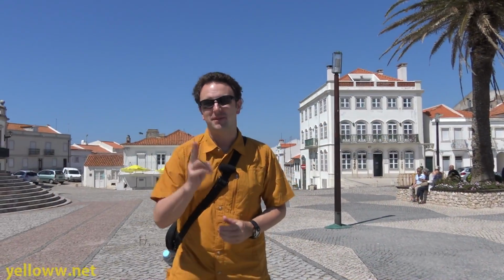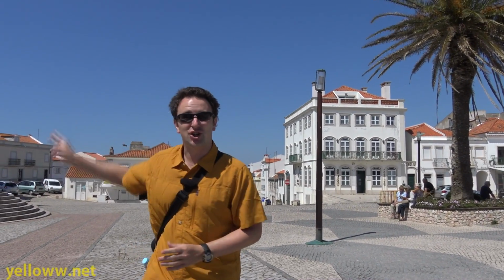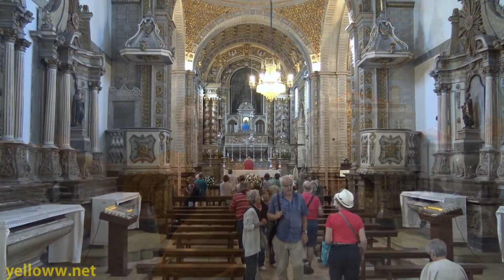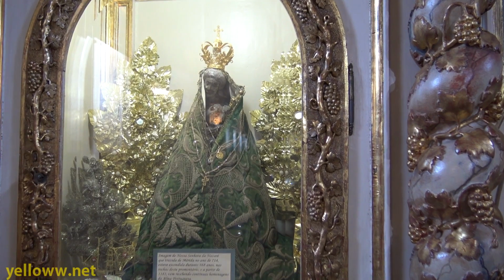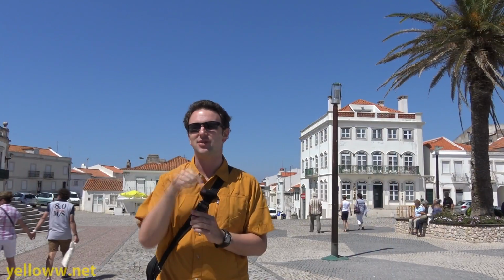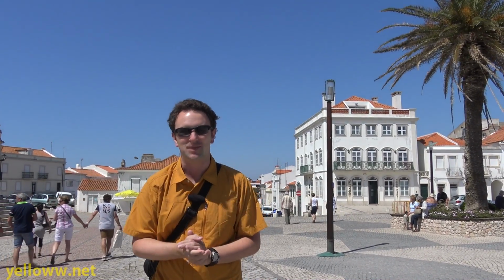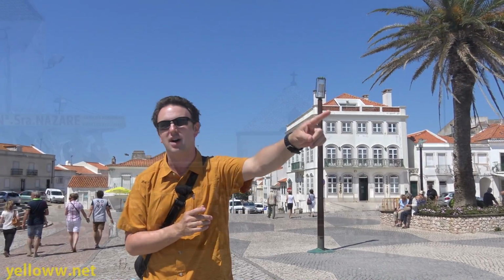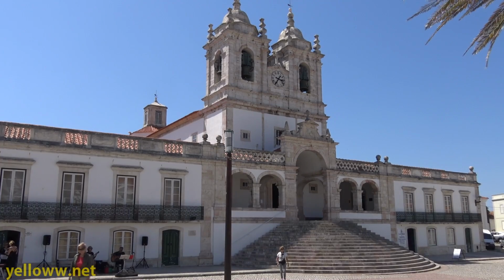Just a few blocks from the funicular, there's this big square that opens up, and on this big square is a big church, and not just any church, but inside this church there's a statue that a monk carried here in the 4th century of the Virgin Mary from Nazareth. And that is why this town, Nazare, has the name Nazare. It comes from that statue. It was originally placed in a small grotto by the cliff, but when they built this new big church, they placed it inside the church.